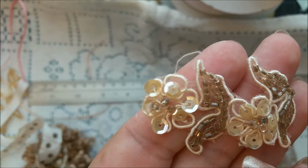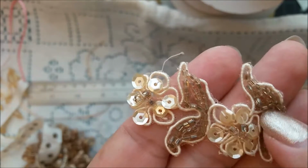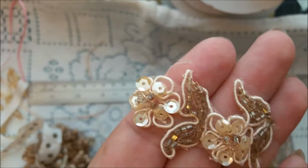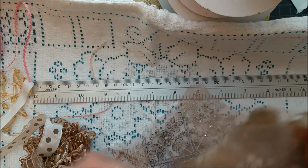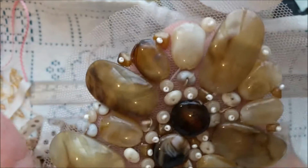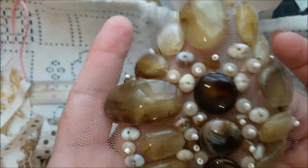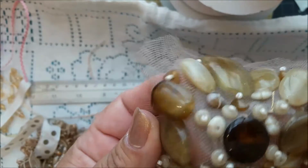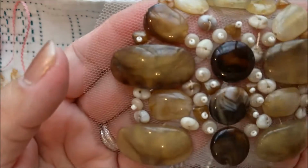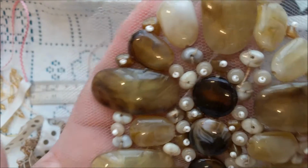It has beautiful, these sequins look like they're pearlized sequins, and then these little glass beads all streamed around it. So there you go. And this one is quite unusual. It is an applique with, I think they're plastic. I think they're like an acrylic, but they look like real stones and they have some weight to them. So if it has weight to it, I'm thinking that maybe some of these beads are actually glass, but it's all over it.